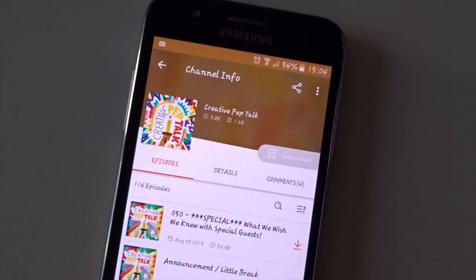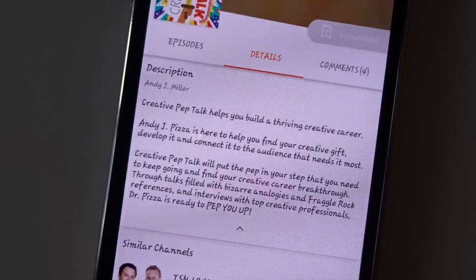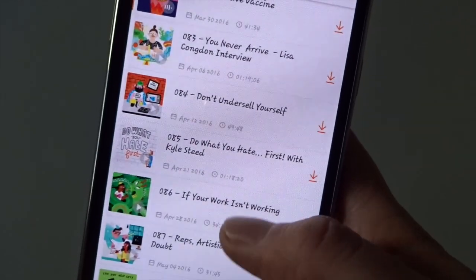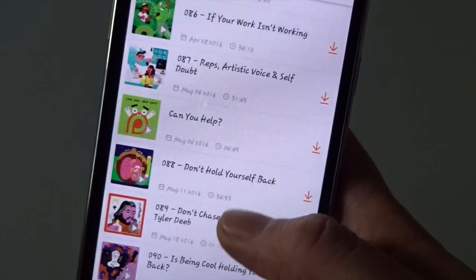And I've also been listening to the Creative Pep Talk by Andy J. Miller, and that is just so amazing. I usually put it on every morning when I'm getting ready. Yeah, it just motivates me and it's just really useful, so go and listen to it.